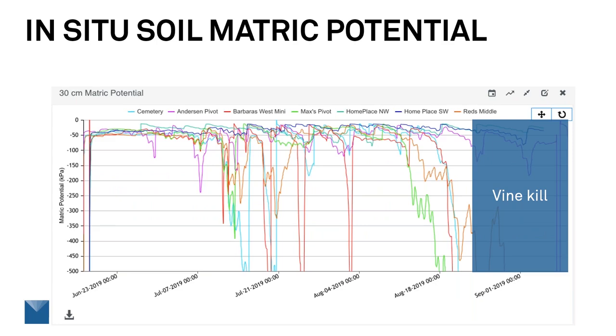Here's also the 30 centimeter sensors in each of the fields. And now this is the matric potential instead of the water content. We already described the matric potential in another slide, but this graph goes on the y-axis from 0, and matric potential is negative, so it goes down to negative 500 kilopascals. And once again, we have the same time frame here on the x-axis from mid-June all the way into September.